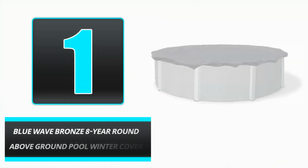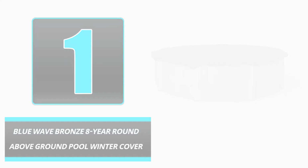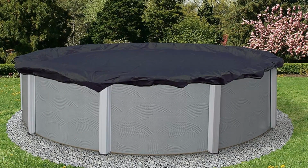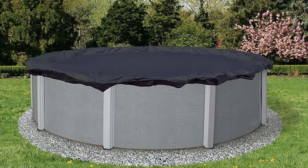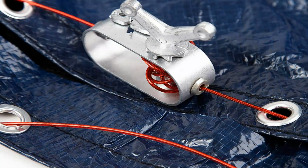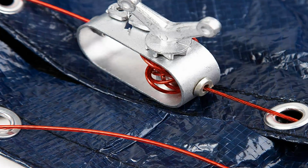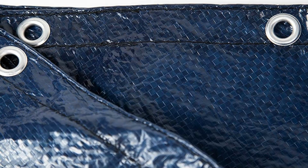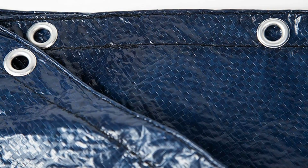Number 1. Blue Wave Bronze 8 Year-Round Above Ground Pool Winter Cover. Blue Wave's Bronze Series cover is a perfect option for individuals in search of a cost-effective way to protect their pool throughout the winter. This cover is modest but has a number of high-end characteristics that are often reserved for more expensive covers. This pool cover is highly durable under the correct conditions due to its UV-resistant polyethylene scrim and coating. The heavy black hue of the cover's underside helps prevent algae growth, which may be a serious problem when you reopen your pool in the summer.